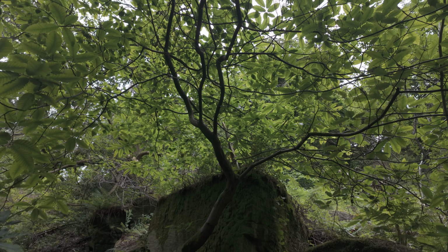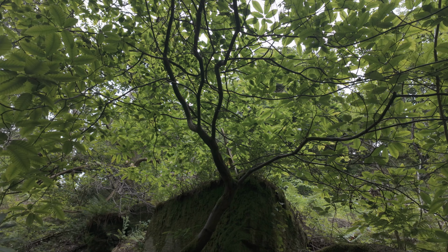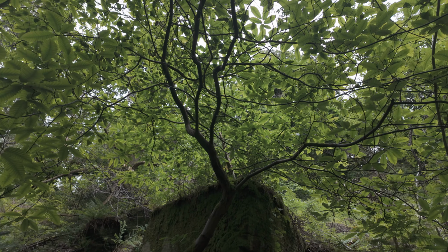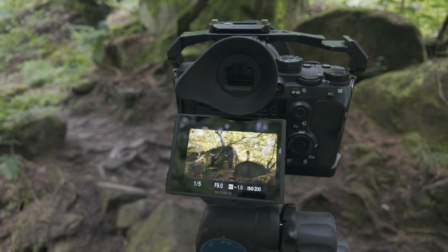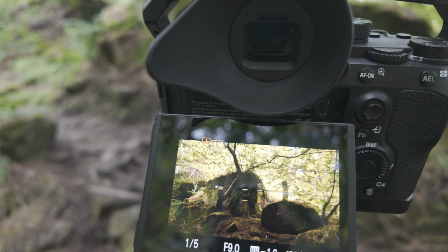I managed to find this tree that's still standing, and let me talk you through this one. Well, as you can see, you've got that beautiful canopy up there. Although it's not a particularly sunny day, you've got all the bright light coming through anyway. And if I bring you down to the actual back of the camera, that's kind of what we're looking at there.